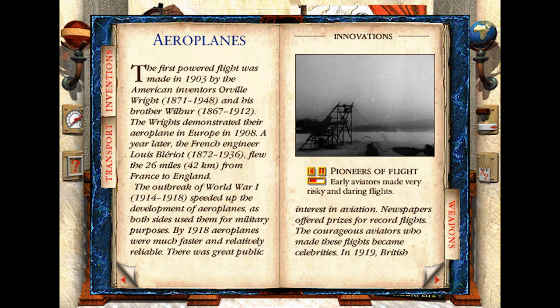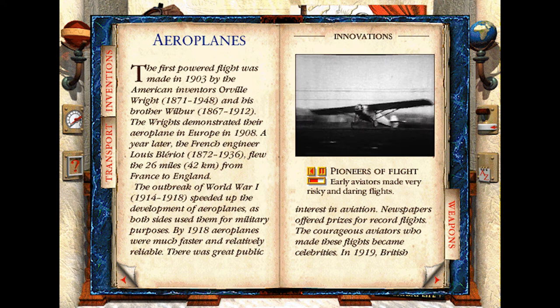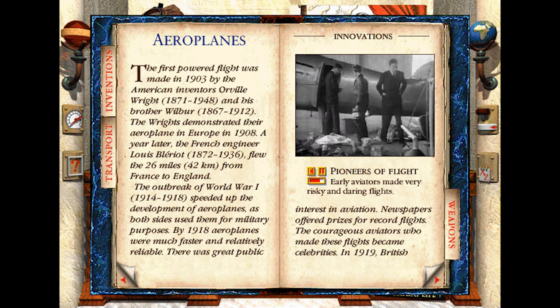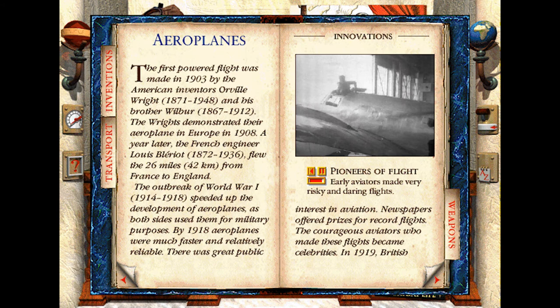In 1927, Charles Lindbergh became a national hero in America after he completed the first solo non-stop transatlantic flight. Another American, Amelia Earhart, was the first to fly an even greater distance across the Pacific in 1935. Tragically, she disappeared without trace while attempting an around-the-world flight in 1937.